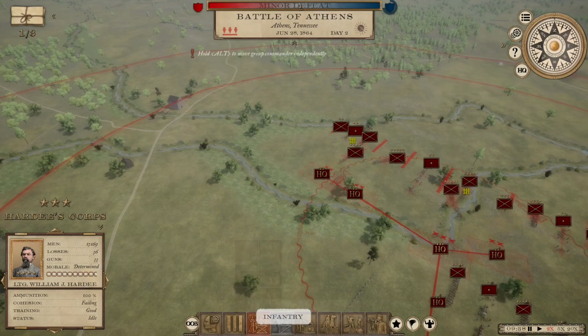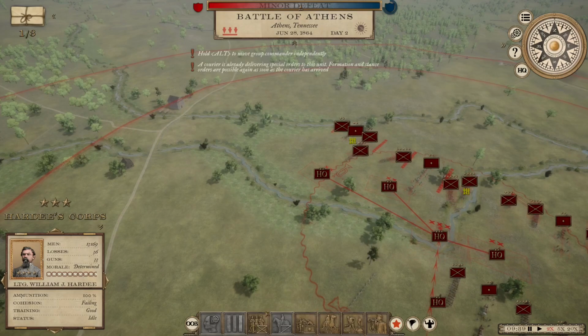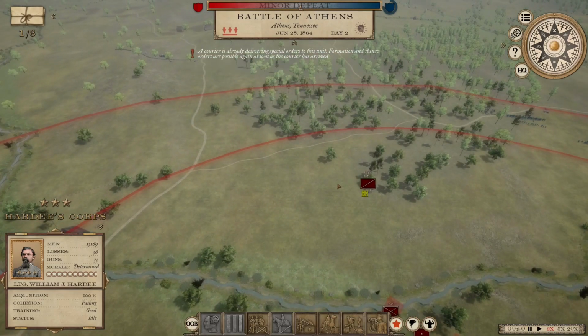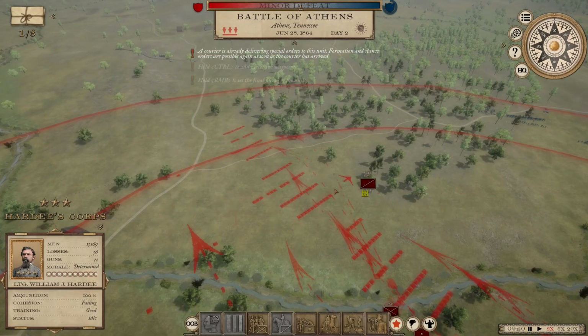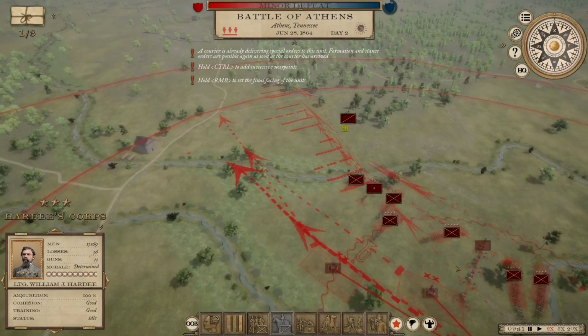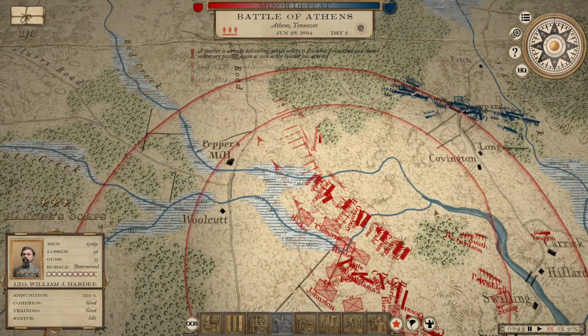Let's give a general long-range order here. And then we're gonna move these guys, get them over here like this. Start Hardee's Corps moving.